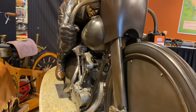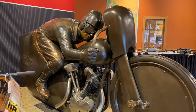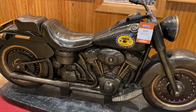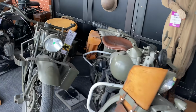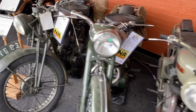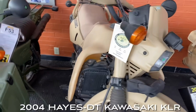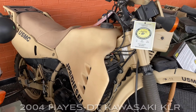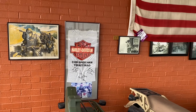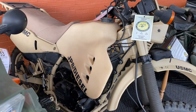Wow. Even this Land Speed beautiful bronze statue art. What will it sell for? What will it command? There's a market for this. Another bronze motorcycle. What will this statue sell for? Special homage to military bikes as well. These ones will all go. We've got a 1941 BSA, 1945 BSA, all the way up to this machine, a 2004 Hayes DT. It says USMC on it, used by the Marine Corps, I assume. You guys will have to give me the story on that one. As you can tell, John Parham, a very, very proud American. And the question is, again, what will this sell for?